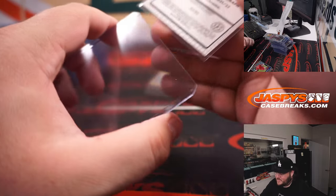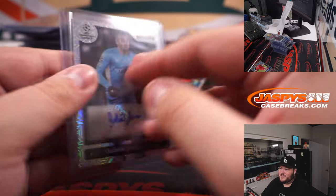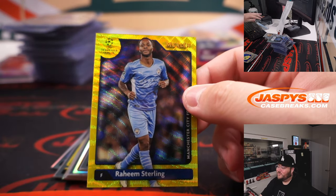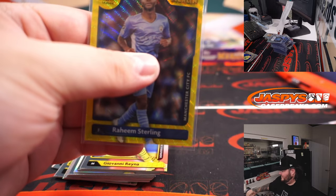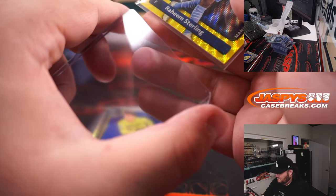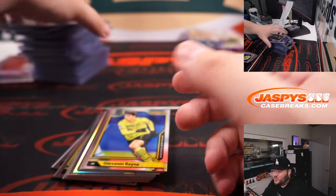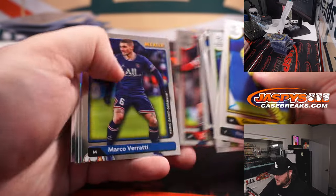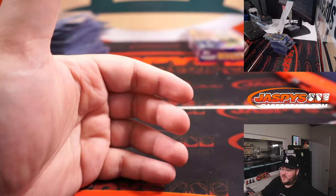93 out of 99 Man City. Another one for Matthew, man. This Man City. I won. Raheem Sterling for Man City on the yellow. Keeps on going. 156 out of 225. Curtis Jones, number 23. And a Camavinga refractor.